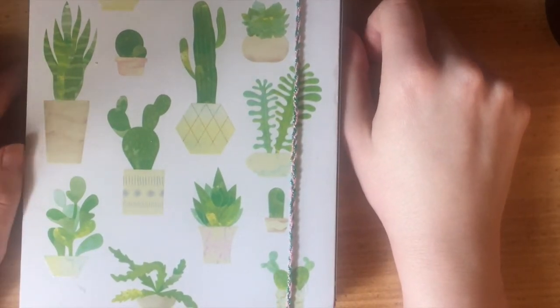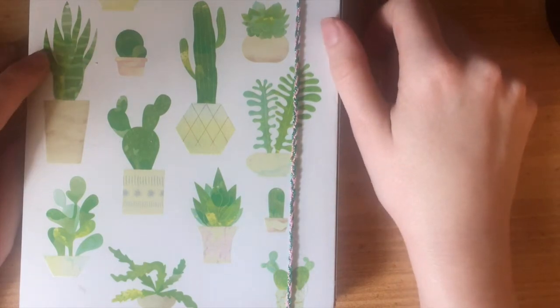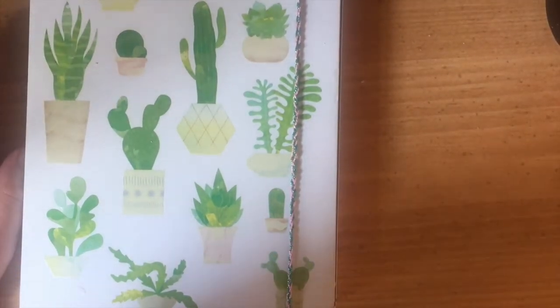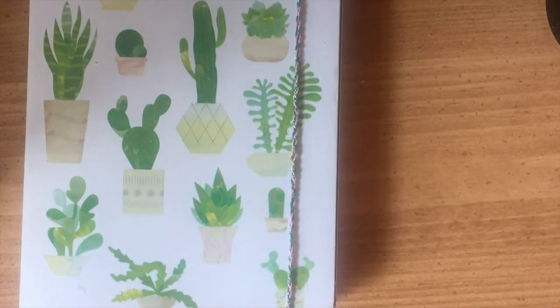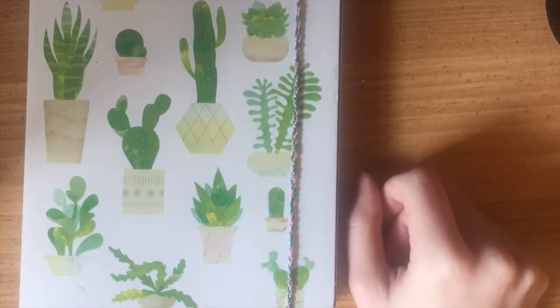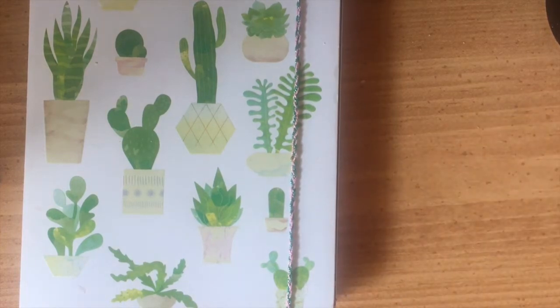So I wanted to talk about my newest journal because I recently finished my old one, or my second most recent, I guess. And I also wanted to talk a little bit about my process when I sit down to journal, and maybe even do a little bit of a journal with me type thing. So here we go.